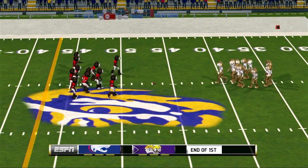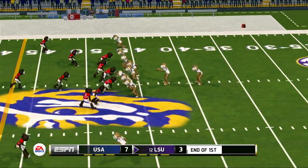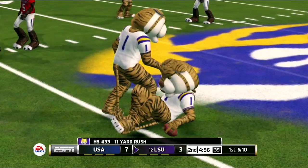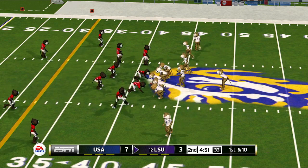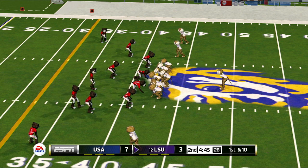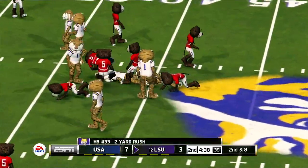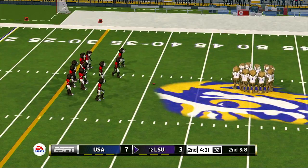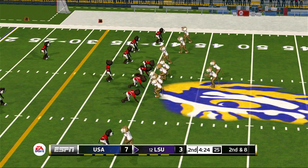Welcome back. Tight game here in the second quarter as we begin play. Tackle made around the 42-yard line. First down, 10 yards to go. Ball on the 42-yard line. Fights forward to about the 40. That's a gain of 2 on the play. That makes it 2nd and 8.